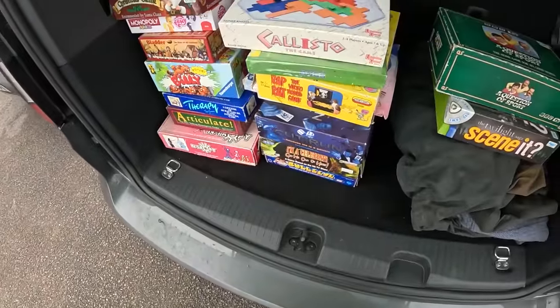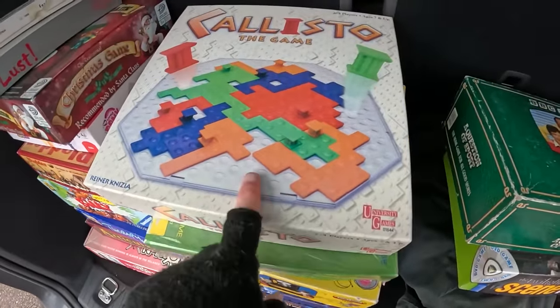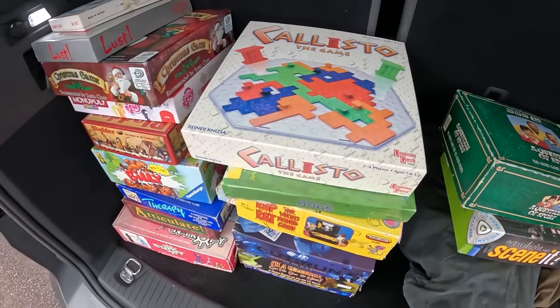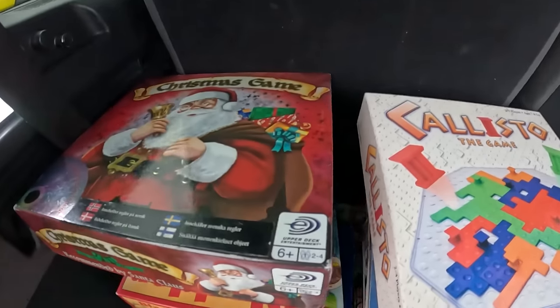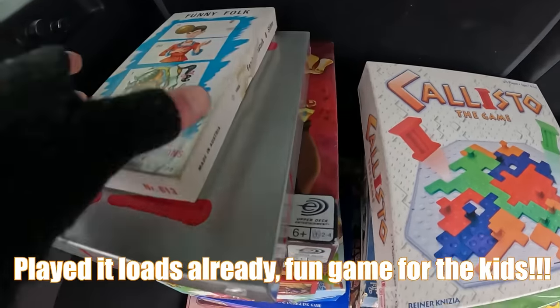So very chuffed with that, for the main reason that I've sold this game before, Callisto, and this goes for like 25-30 quid. So I knew that's why I wanted this bundle. I haven't really looked into any of the others. This will do well as a family game. That looks quite good fun, so we'll be playing that in the house.